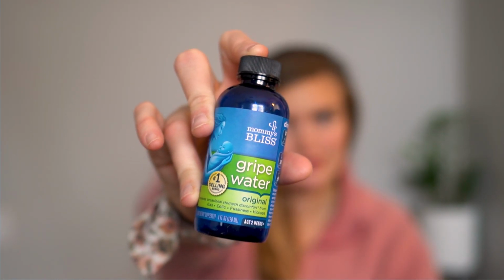Am I at the end? No. Gripe water. It says it's for gas, colic, fussiness, and hiccups. We have only effectively used it for hiccups. He had really bad colic and gas when he was a newborn, and I didn't find that this helped, but I didn't find that any product helped. This thing, I swear, we give him a quarter, a half of the recommended dosage, and his hiccups are gone instantly.